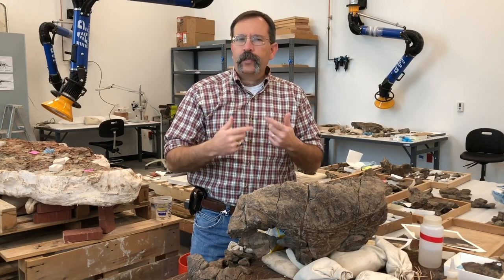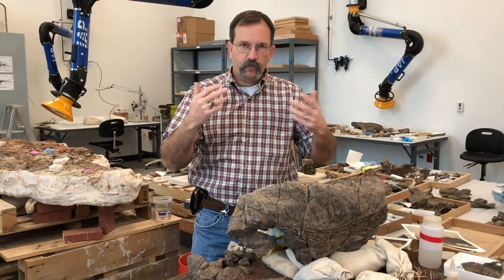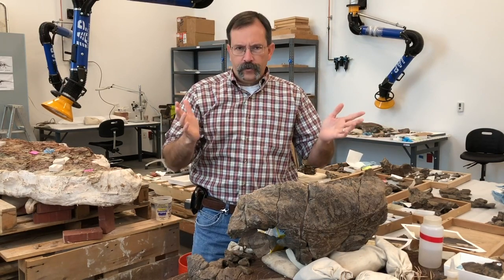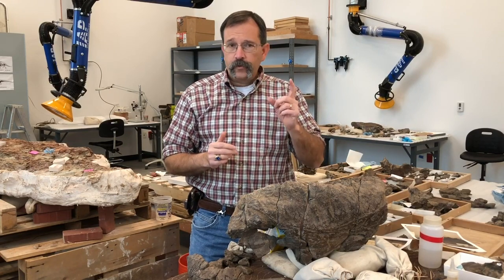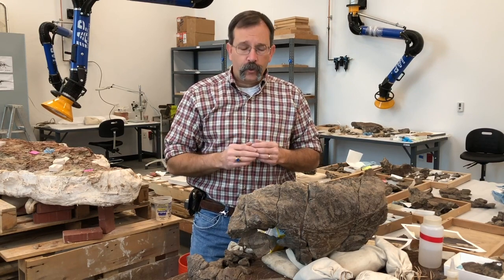And so I'm just going to talk about a few of the kinds of animals that have been found up there. Maybe I'll concentrate on four that we're most familiar with here in our collections at the Perot. Okay, so where are all these things found? Well, it turns out most of the dinosaur fossils on the North Slope of Alaska come from one small stretch of river, along the Colville River.